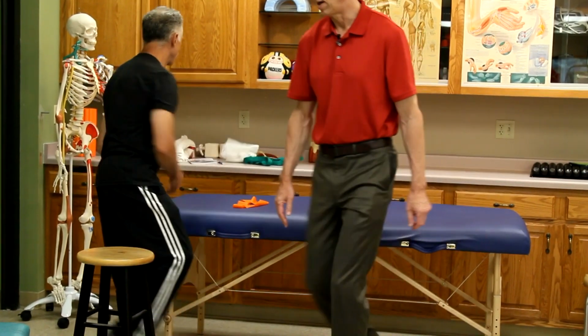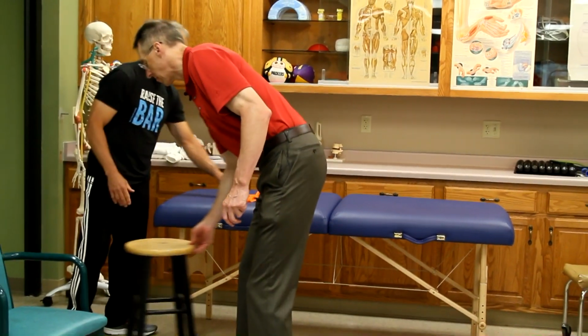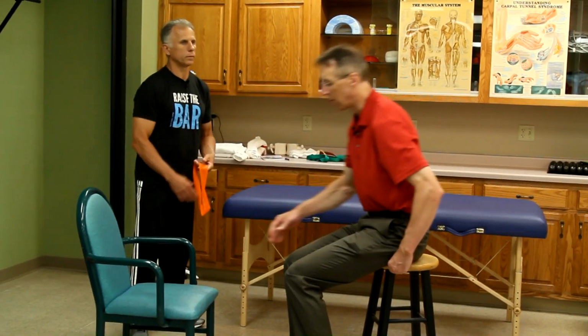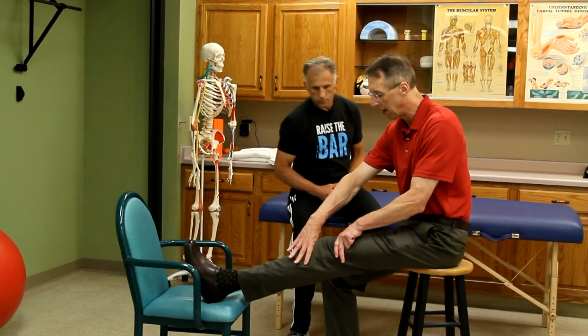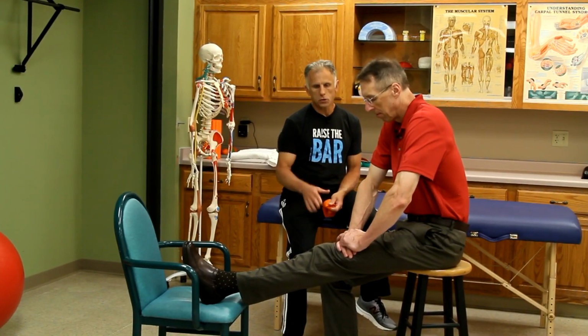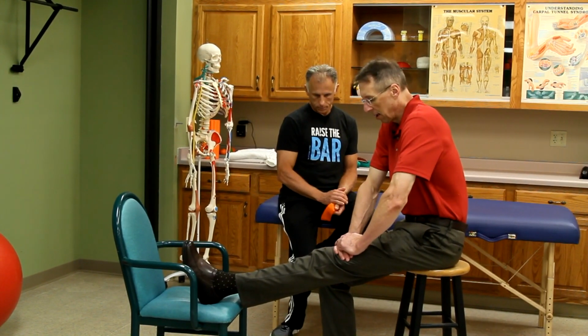Okay, another one. Let's say you are lacking some of the straightening. I'll take that stool again, Brad, since that seemed to work for you. So you're going to put your leg, the one that's tight, that's not straightening all the way, up on a chair. And you can push above the knee and below the knee, pressure on, pressure off, or you can just push above the knee sometimes. Usually want to stay away from the kneecap. Pressure off, pressure on, pressure off.